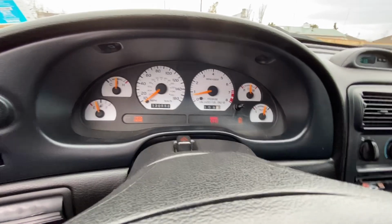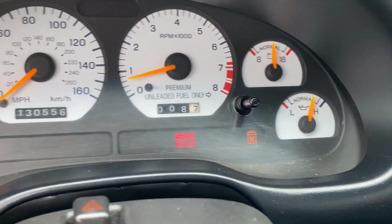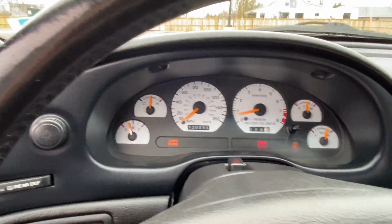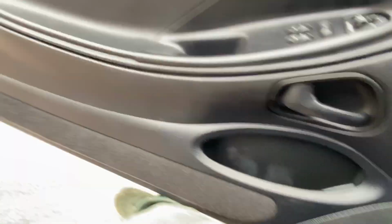Well, nothing like getting your car back and having some new lights on the dash. I think we gotta go check the coolant. Can I see smoke coming out under the hood? Oh, you can't make this up.